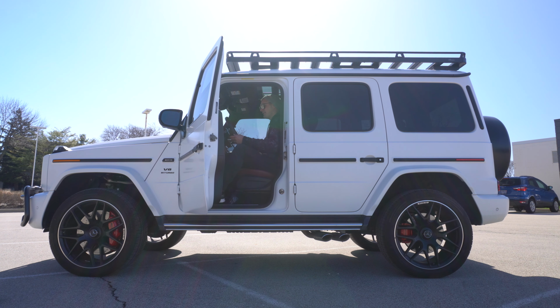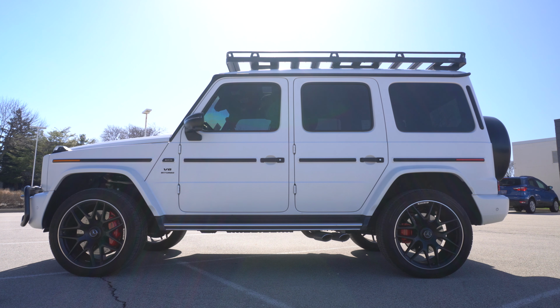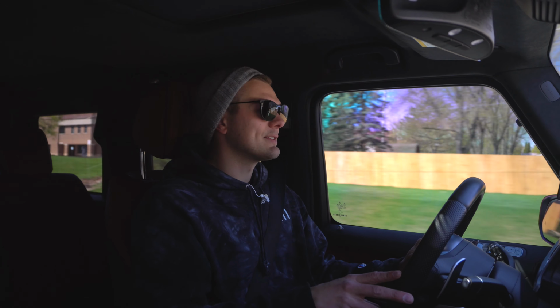I mean, who doesn't love that? But then the door sounds are pretty good too. Close, and then this is what it sounds like when you lock it. Pretty cool. Number 2 is the speed and the power.